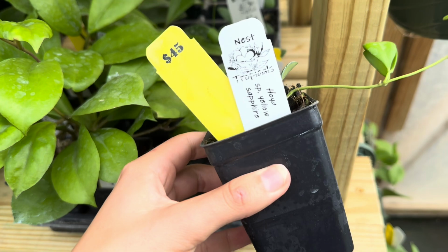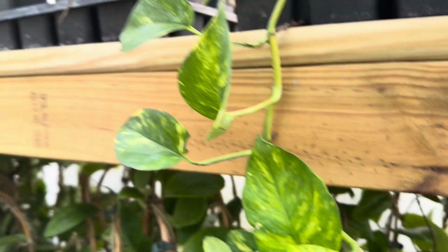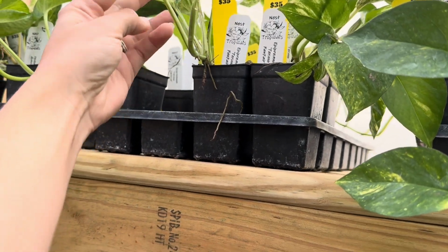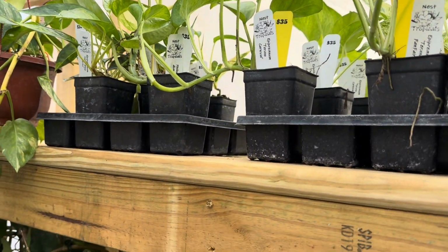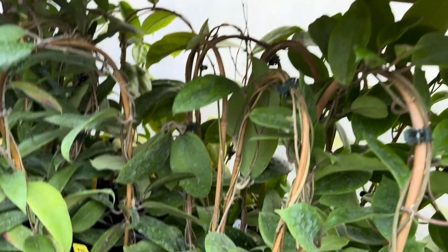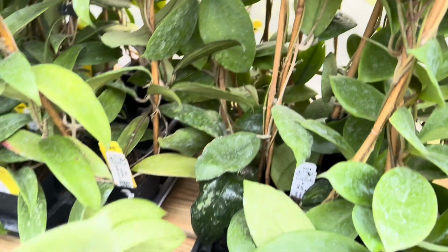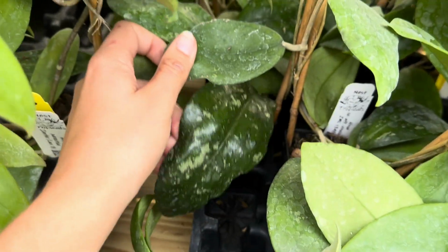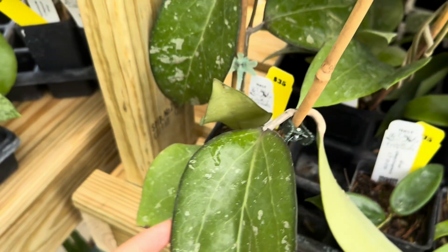There's so many. Like I said, I'm definitely going to miss a bunch. Oh, and some pothos. These are the Taruno varieties. I don't know what makes them different other than that they're from Japan, honestly, but they're cool. They're very cool. But yeah, I'm definitely gonna miss stuff. There's just so many Hoyas everywhere. I could be in here all day and I would still miss Hoyas.